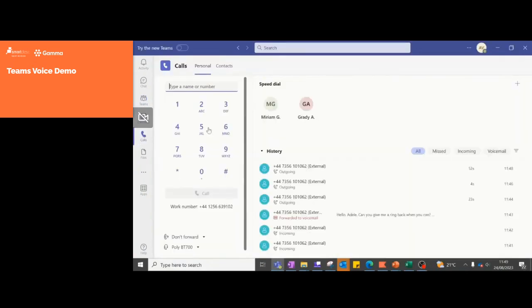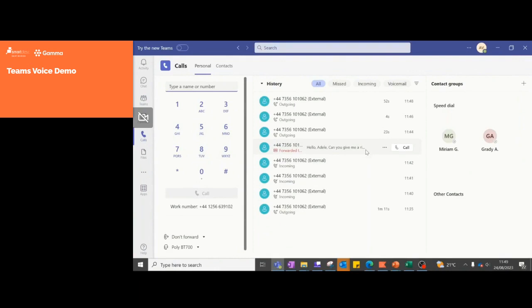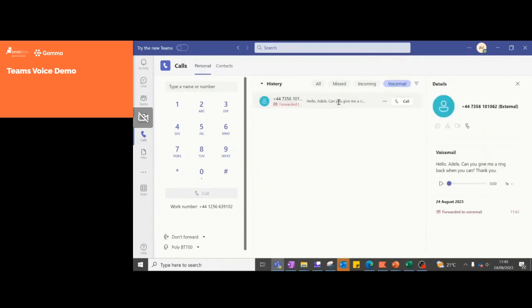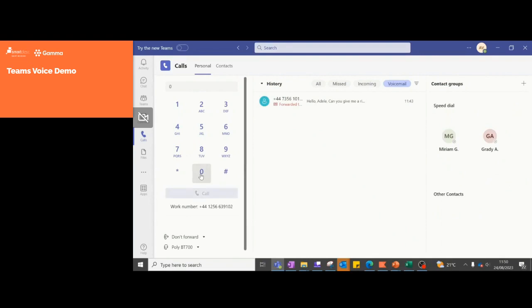Lovely. Okay, so this is the actual Teams application. Hopefully what you can see is we've got a list of all our calls, our missed, our incoming, and then our voicemails. So this is within the Teams application under calls. You can see it's fully integrated in there. You can listen back to your voicemails or even read them, as you can see on the screen. So really easy to use. You won't need much training to get up and running.